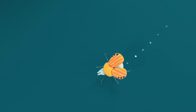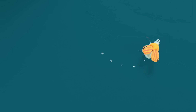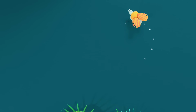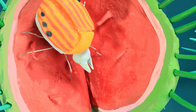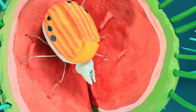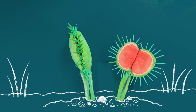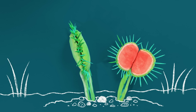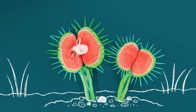Meanwhile, this beetle is bewitched by sweet-smelling nectar. The scent draws him closer and closer until he lands on the leaves of the world's most infamous carnivorous plant. His landing triggers tiny hairs on the surface of the leaves, and the jaws of the Venus flytrap snap shut around him. The spikes interlock to seal his fate. Once closed, the leaves act like an external stomach that digests the beetle's soft tissues. When they open again a few days later, only the dry husk of his exoskeleton remains.